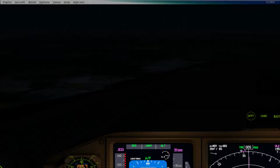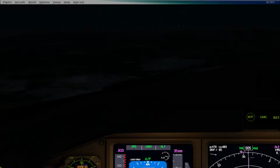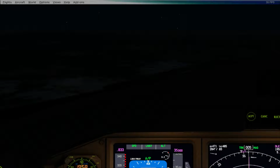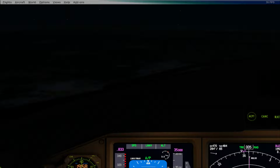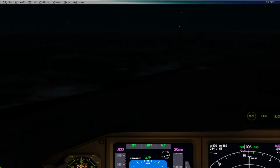Just check the map again. We still have a bit until we enter the Danish airspace, so we'll just have to wait here. We currently have 7 departures from Copenhagen and 5 arrivals. I can see there are no arrivals before us. It looks like we might be the first ones.